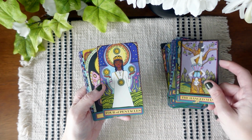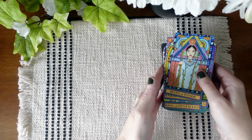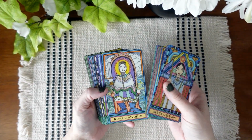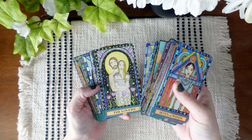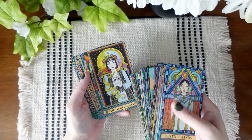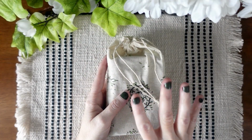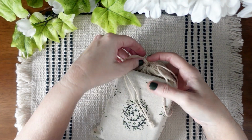I really love the sort of folk artwork in it. It's just fantastic. And yeah, it's definitely one that I usually recommend to people who are newer to tarot, because the guidebook's pretty good, but it's really those keywords on it that make it a really good one to work with and to learn from, because it's giving you hints on the card, right? So that's really fantastic.